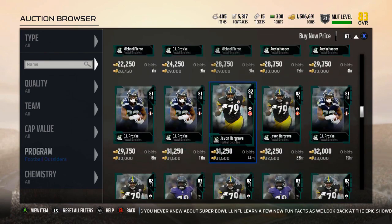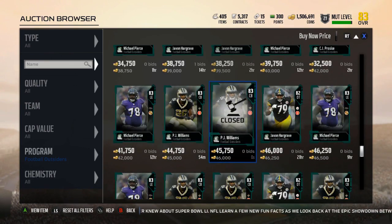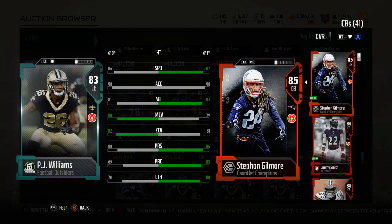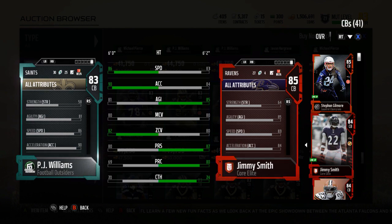So we've got two cards left. We've got a corner and we've got Tyreek Hill. So we've got PJ Williams now. He's going for a cool 45K, which seems like a ton for an 83 overall corner. So comparing him to, we'll do the fair comparison, Jimmy Smith.